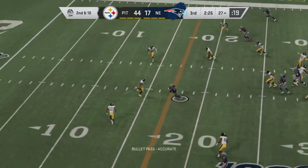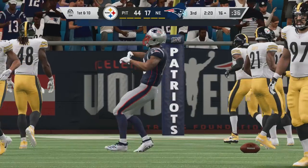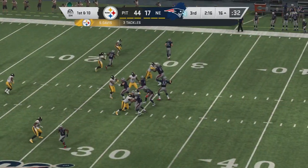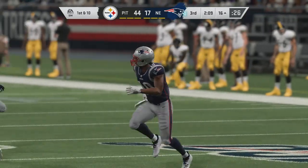Brady will try again on second down. Throw over the middle, secured by Gordon. And they're going to have themselves another first down as the tackle's made at the Steelers 16. This has to go down as one of the simpler routes in the playbook, but oh so effective. Nice completion there. Keeps the sticks moving.